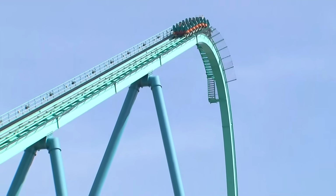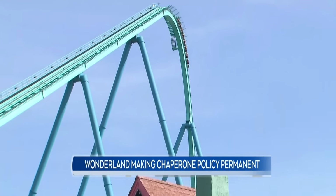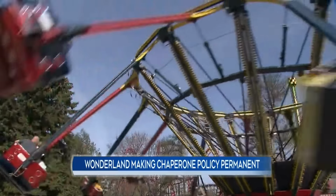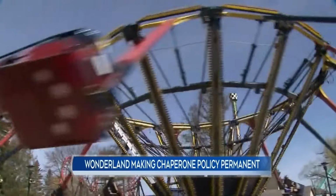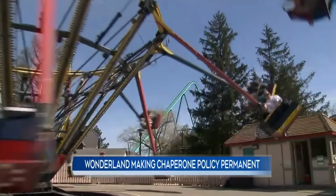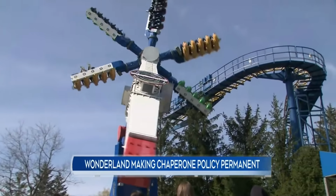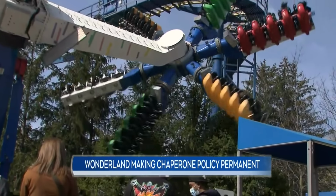Canada's Wonderland is making its chaperone policy for younger guests permanent. All guests who are 15 years of age or younger will have to be accompanied by an adult older than 21 in order to be admitted or remain in the park after 4 p.m. each day. One chaperone cannot have more than 10 guests. Wonderland implemented a similar policy back in September because of what it described as unruly and inappropriate behavior by younger visitors. The new policy will be in effect for the entire 2026 season, which officially begins on May 3rd.